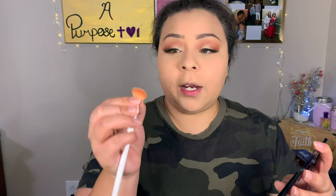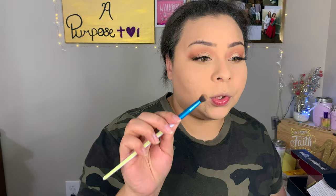I'm just gonna take the brush that we used the shade Heat Wave on, and then we're gonna run all the excess powder underneath that lower lash line. Next, taking this brush that we used, I don't remember what the shade name was, I'm gonna take the brush that we used No Filter on and do the same thing.